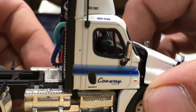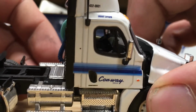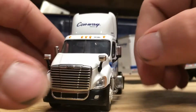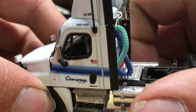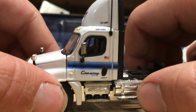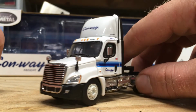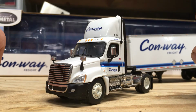I mean, you do have detailed interior as well. You can actually see that pretty well in there. Dash details and everything. Go ahead and turn the truck around here. Get in focus. Possibly could use a light, but yeah, you can see the detail on this truck is basically like your common DCP rigs. But we'll go ahead and look at the trailers next.